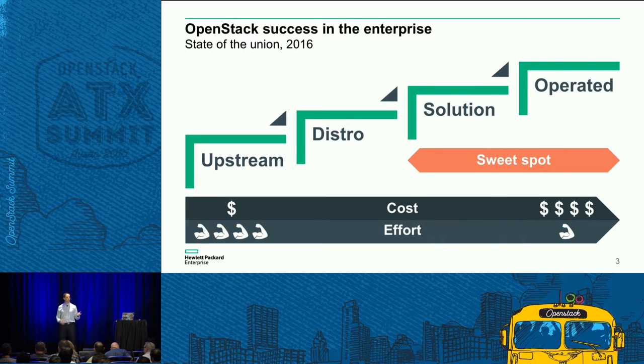The next modality is consuming a distribution. And that is where Linux is today. No one really consumes Linux from kernel.org anymore. They consume a distribution. And we actually make one. We make software that you can use to run an OpenStack cloud. But as many people talked about this morning, it's not just enough to take software and run it. It really takes a lot of people and process to actually get an OpenStack cloud to work.